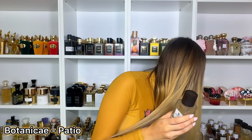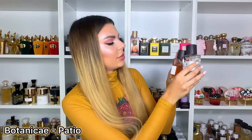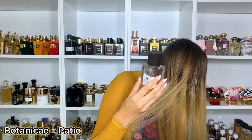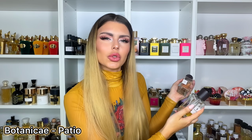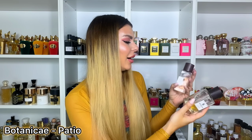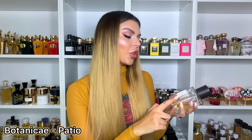I can show you a dent from another fragrance from them. I've been using them, but nothing. This is Meraki, the newest one. I might go to Greece this year, so I might take this one with me as well. But yeah, I've been loving them, but nothing as much as Patio. Absolutely adore it. So the last fragrance that we're having here is Patio from Botanica.